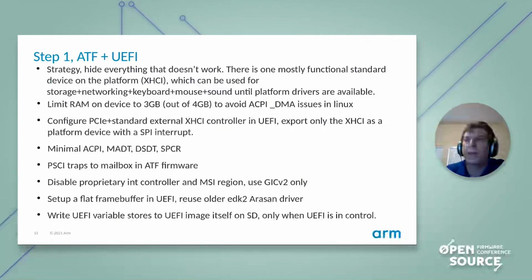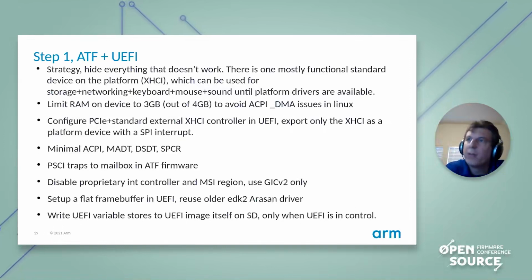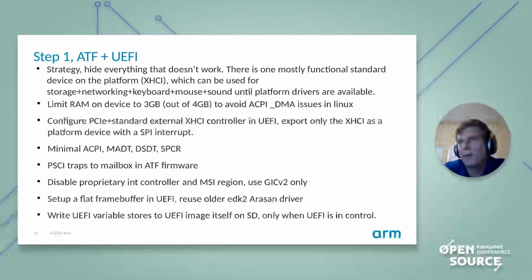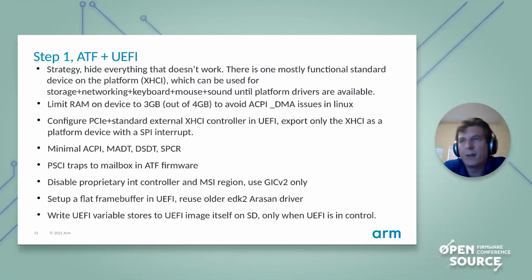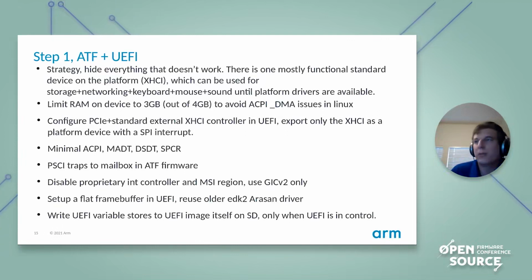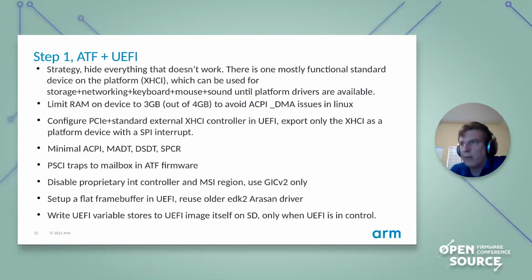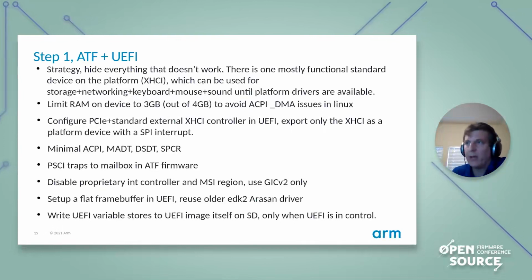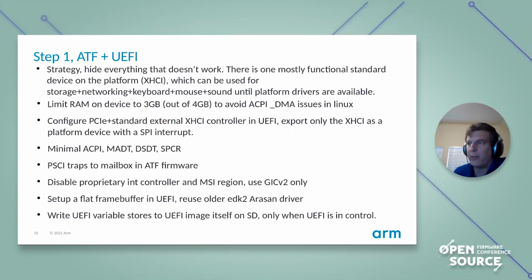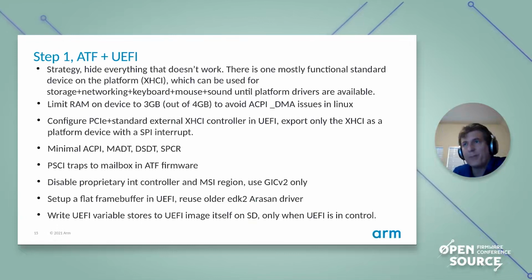We reuse the existing EDK2 port for the RPi 3, which I should mention was done by various other community members, some of whom are actually active in this as well. It's DT-based, and so we can reuse the Arasan driver for that. And of course, for the EFI variable store, which I already mentioned, we write it back to the EFI image on SD or USB, depending on where it's at. But that only really works when UEFI is in control, because the operating system will take over the underlying SD or USB device. We'll get to that.